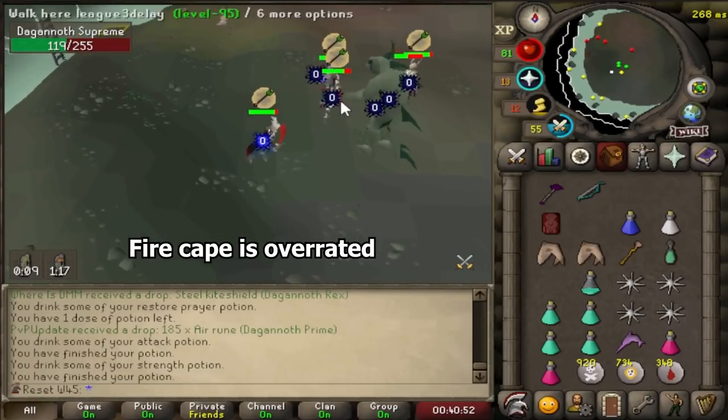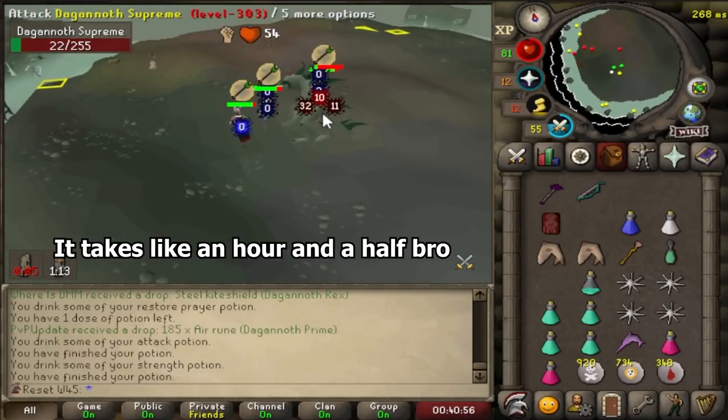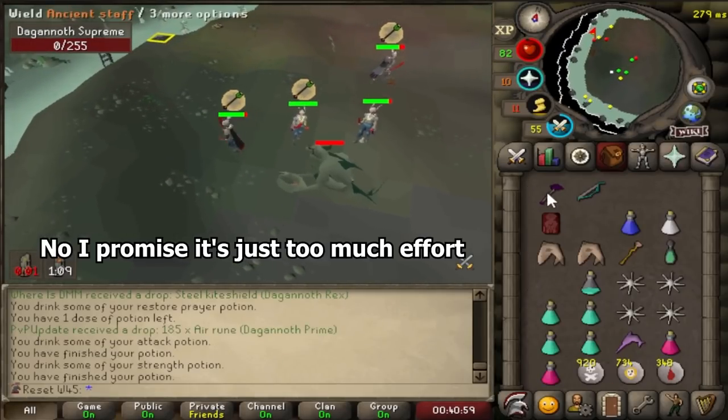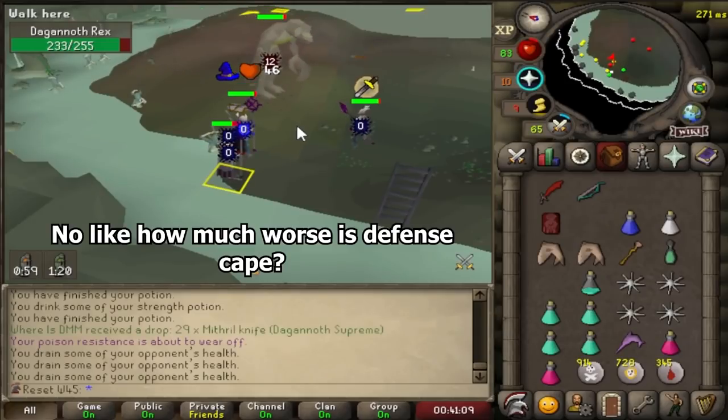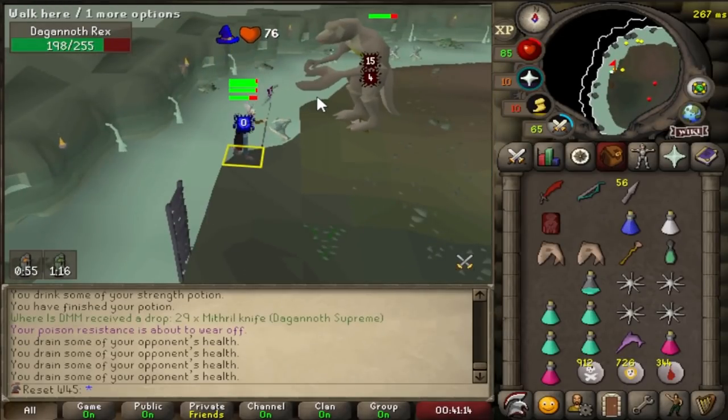Fire cape's overrated. Maz, you said you're gonna stream fire cape a week ago, bro. What's going on? Bro, I'm too lazy. It takes like an hour and a half, bro. You're terrified. No, I promise. It's just too much effort. Now, how much worse is defense cape? Bro, it's terrible. I'm not gonna die on fire cape, bro.